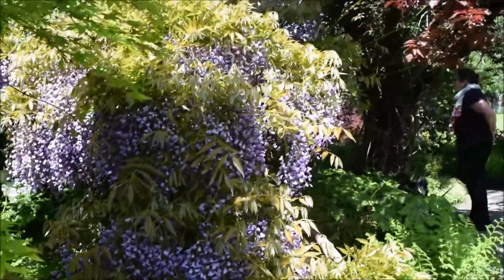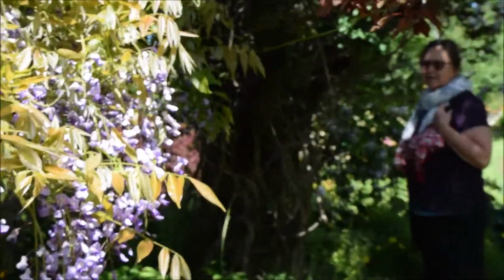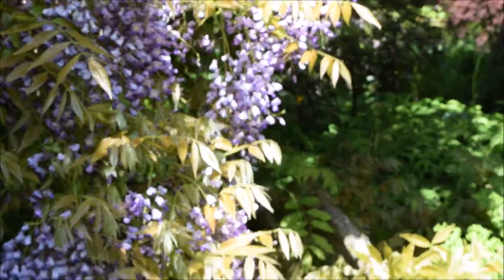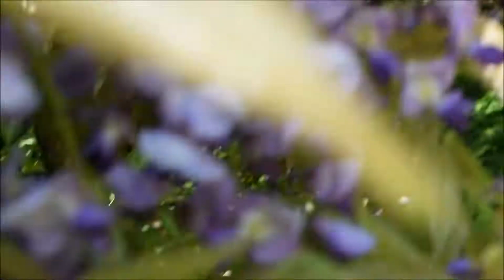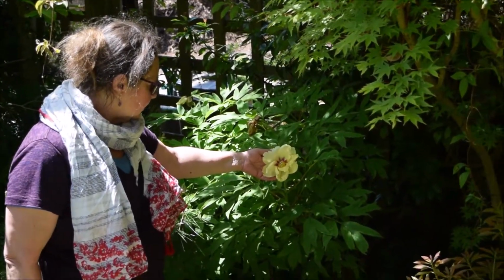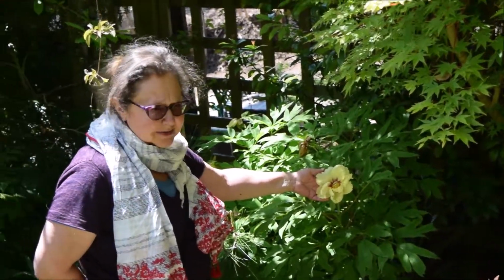So this is wisteria, the vine. It only grows on the west coast of Canada. Oh, really? Yes, it won't grow anywhere else in Canada. And a Japanese maple. Oh, God, it smells really good. It's got the most amazing smell. Oh, a tree peony? I had tree peonies in Ottawa, but that's quite lovely, they're always such big blooms. And they look like they're pretty much finished, and that's really early.